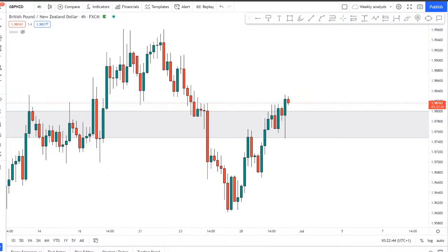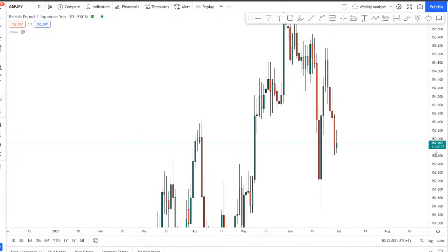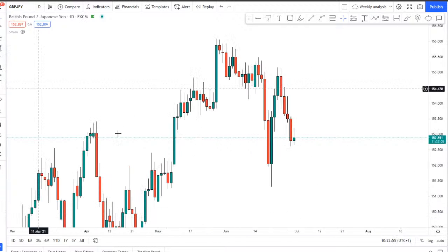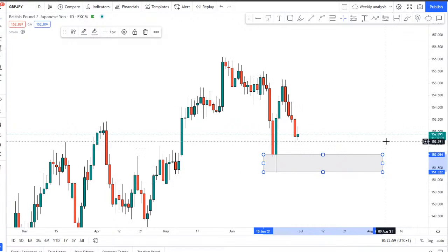Pound JPY short, that should be looking good. Yeah, still making its way to the downside there. So yeah, and as anticipated, we did expect to see a push back into this support. Again, either to break it or hold, not too sure yet.